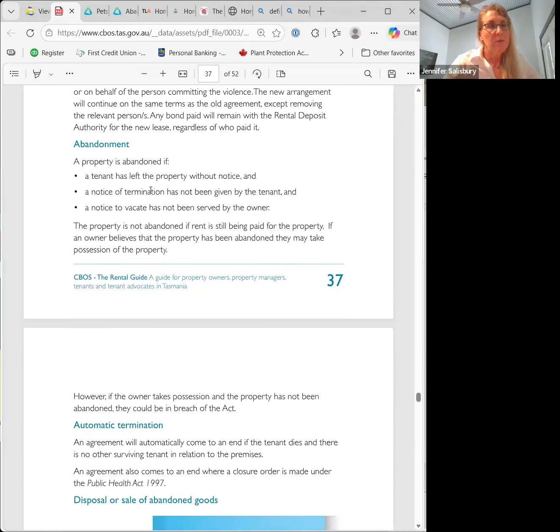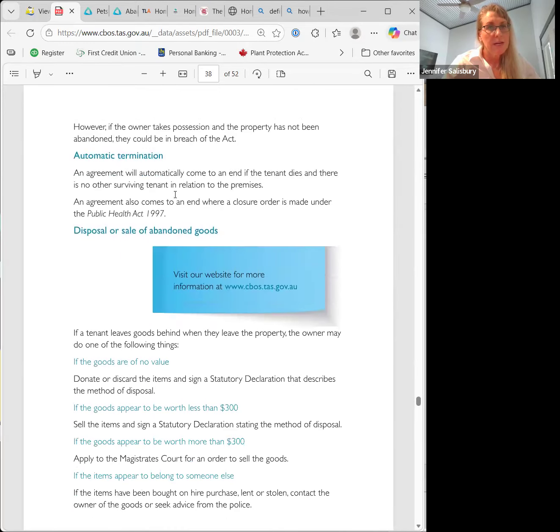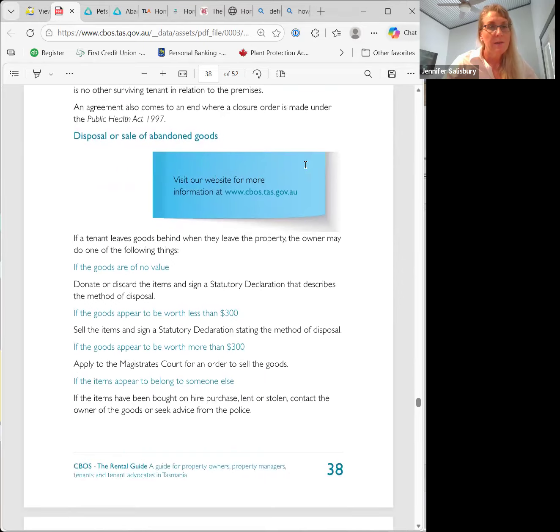Court-ordered tenancy agreement. We've talked about abandonment already. Yeah, automatic termination. If the tenant dies and there is no other surviving tenant in relation to the premises, the agreement also comes to an end when there is a closure order made under the Public Health Act 1997.